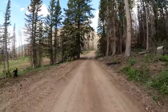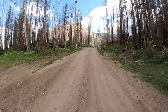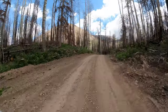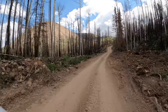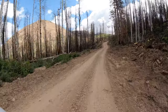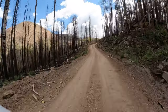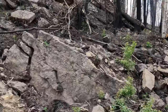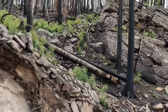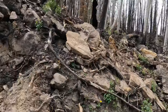About halfway up the pass, you're going to start coming into the remnants of what was some of the Pack Creek fire area. The Pack Creek fire cost something like $2.6 million to get contained. It burned several structures. Luckily, no one was injured. However, it did change the landscape. The worst thing about the Pack Creek fire was it was started by somebody that was out camping and decided not to put out their campfire when they left.